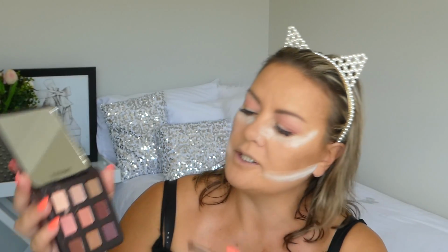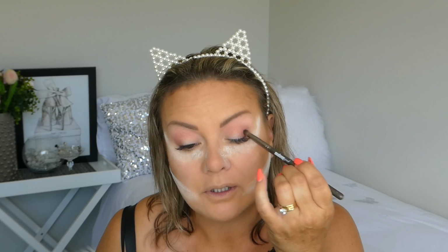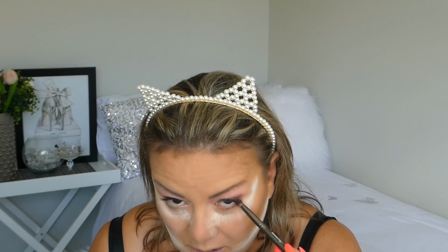Taking a Makeup Geek Outer V brush and I'm going to go with this beautiful dark reddish brown, and that is called Illicit. Pretty names too. I might tap that off, and I am literally just going to do the outer portion of my eye. And connecting it to the under.